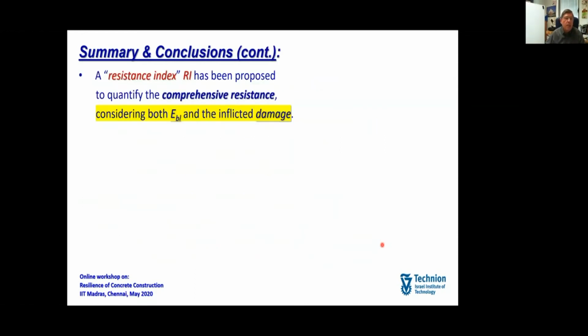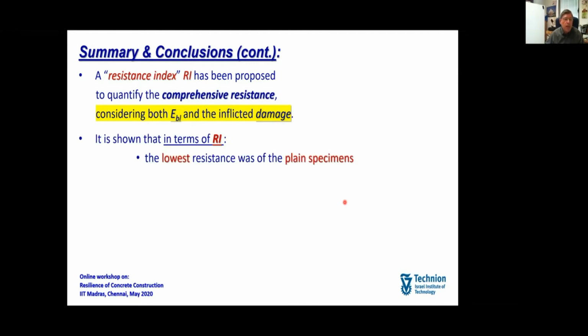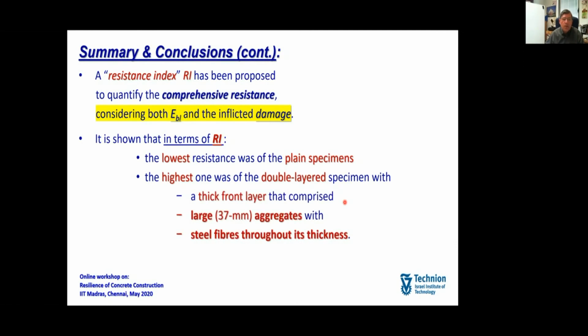A resistance index, or again, if you like, resilience index, has been proposed to quantify the comprehensive resistance considering both EBL and the inflicted damage. It is shown that in terms of RI, the lowest resistance was of plain specimens, and the highest one was of the double-layered specimen with a thick front layer that comprised large 37 millimeter aggregates with steel fibers throughout its thickness.